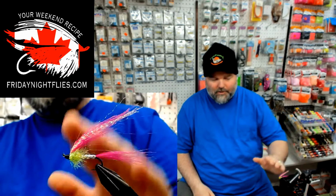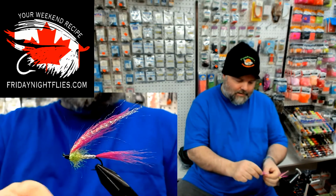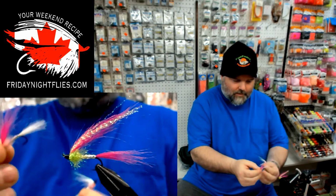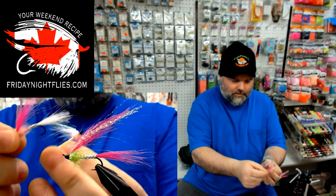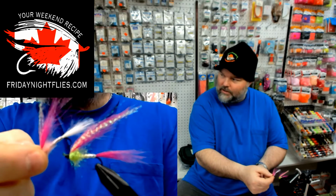It's similar to the one that I did a couple weeks ago called Mr. Pinky. The difference here is that it really shows the features on this fly, which I think are very important. Yeah. And there's a lot of different varieties. I've used them in pink, I've used them in white. See, that one's got the chartreuse. This one's got the pink dubbing in the body. I don't know, does that show it okay?